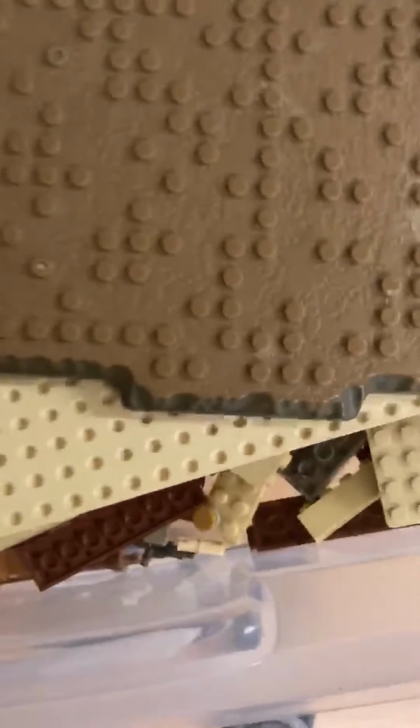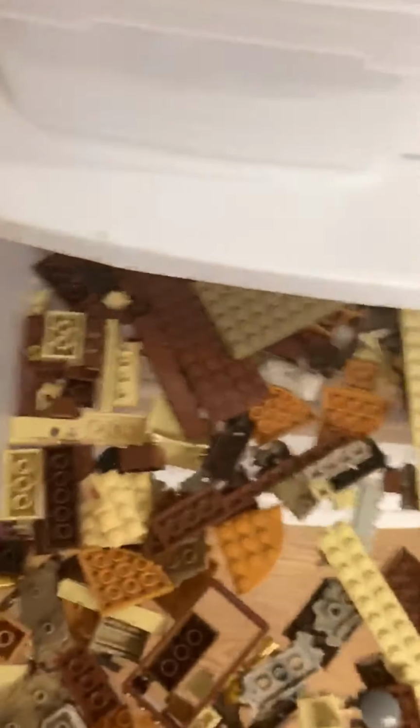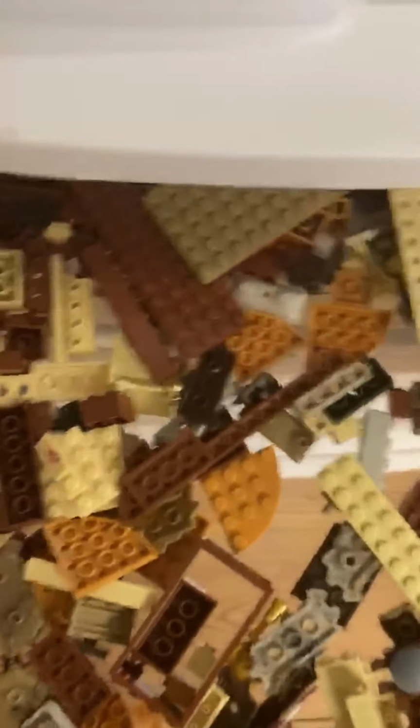This is my browns and tans. I got some extra base plates. This I think I'm going to use for a mock that I'm going to make for Mock Monday, because I'm doing a Mock Monday. I'm doing it. I'm finally going to do another one.